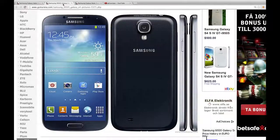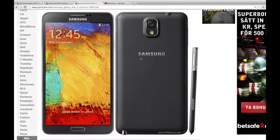If we take a look at the S4 here, I almost do believe the S4 could be a little bit more rounded off on the sides, up here at the top and at the bottom, compared to this little fella, which looks almost like the edges or the curves look very identical now to the iPhone in the sharpness of them. If you look at it compared to the Note 2, it's a major difference.